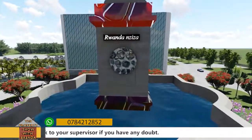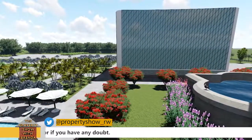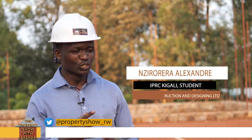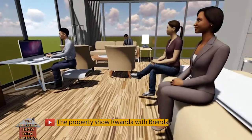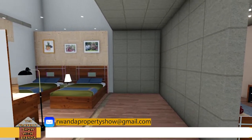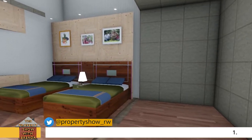How did you get into that? Firstly, I was studying in IPRC Kigali about software of designing, and I was eager to know what technology is used while designing a master plan, like the city of Kigali in 2030, which we are learning designing. What do people really use while designing a master plan? Is it this software that we are using? And the lecturer said no. There are other dedicated software that are being used, but not familiar to Rwandans.